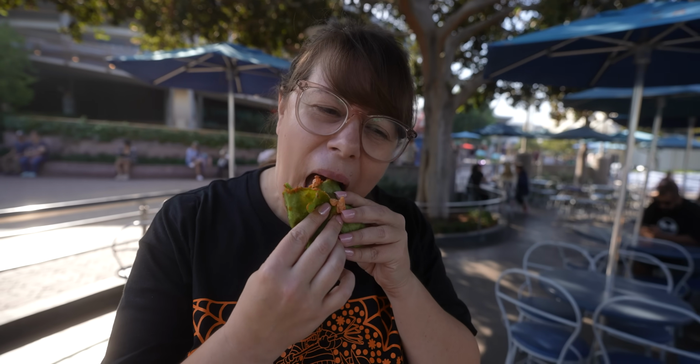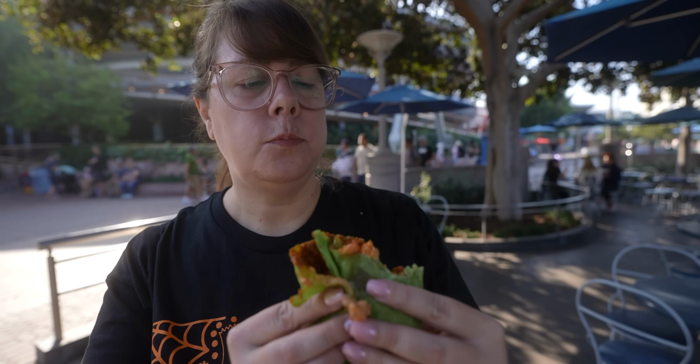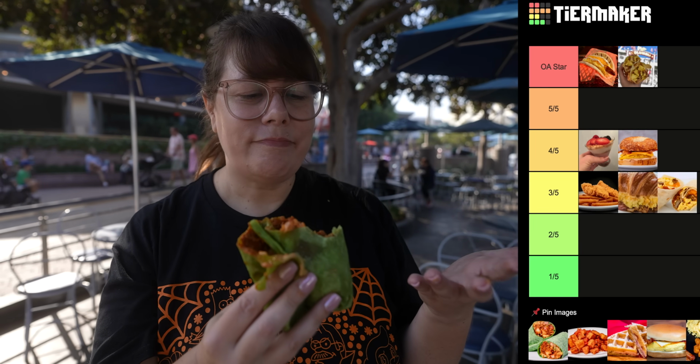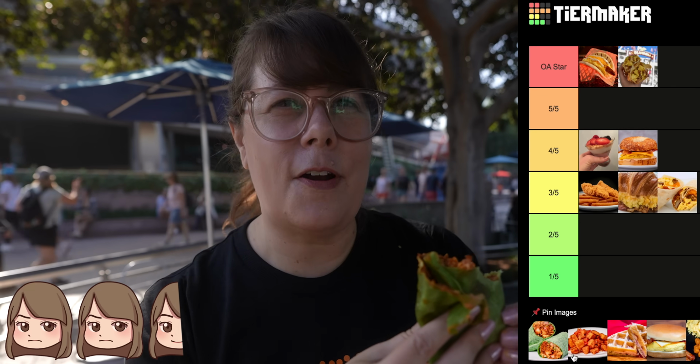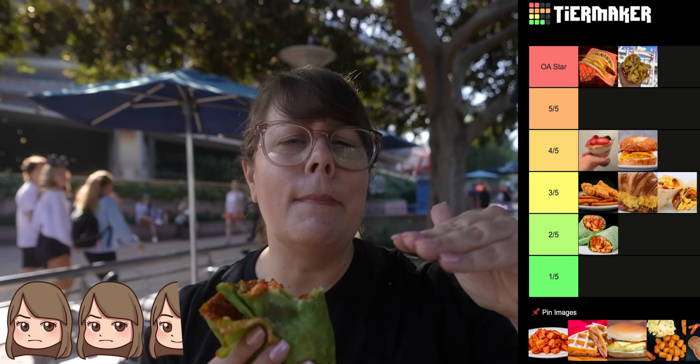This is actually really flavorful because of the onions and the chipotle sauce and the potatoes and stuff in there mixed with the soy chorizo. It has a little bit of a kick to it. It has some flavor, but it is mushy. So, I don't know, a 2.5 out of 5. It's not amazing, but it's not like terrible either. It's right in the middle.